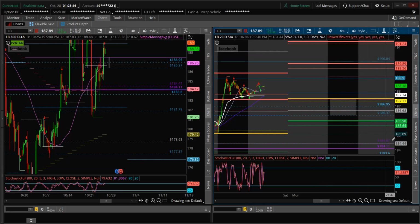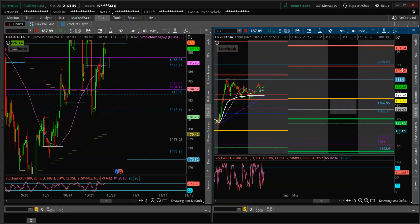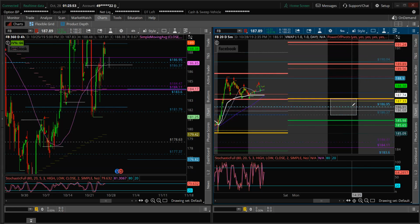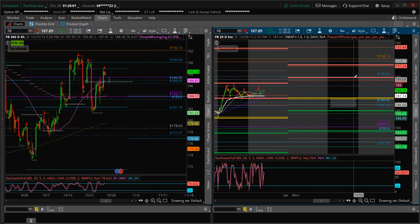If we lose this, we're looking to 183, 184.47. And if we can hold this, we're going to retest this 188.90, 190.04. And ultimately, 191.86, 192.13.